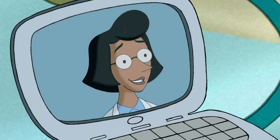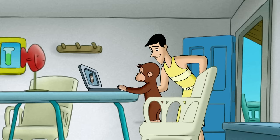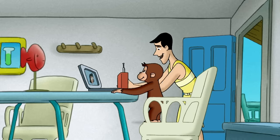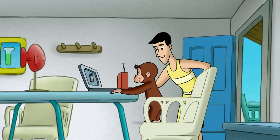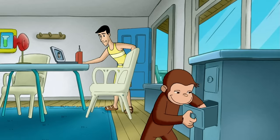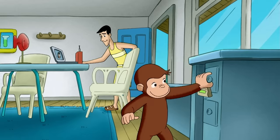Well, metal detectors are easy to make. Sure. First, grab the portable radio from the shelf. Okay. AM, FM radio, check. Next, find the calculator. Bottom drawer on the desk. Then get some tape. A top drawer on the desk.